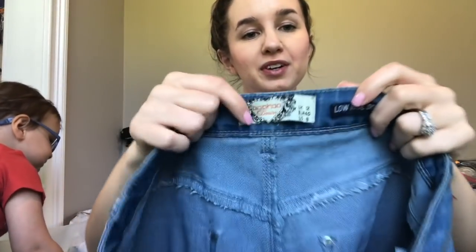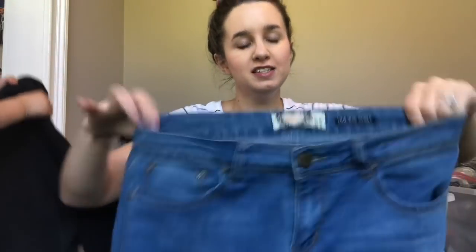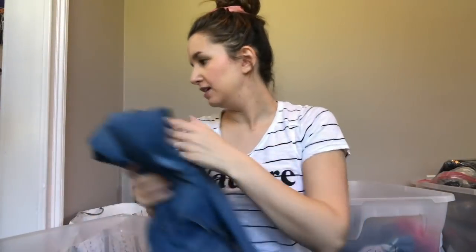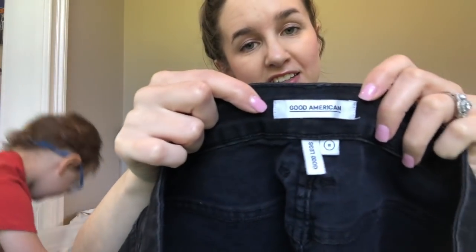These are Boohoo. Love selling Boohoo Plus. I think these are Plus. Oh no, these are an 8. They'll still do well. They're super distressed. Okay, this was an amazing find. Good American. Super excited about these. Black jeans. Think they'll do really well.